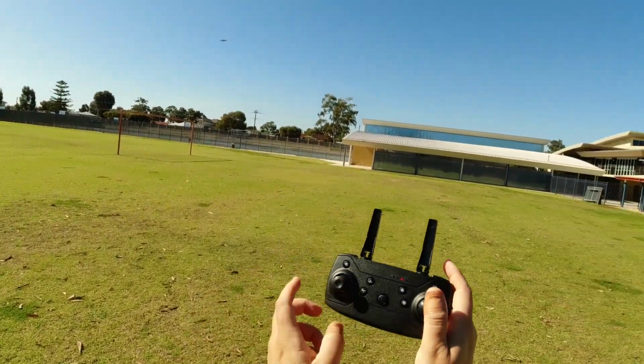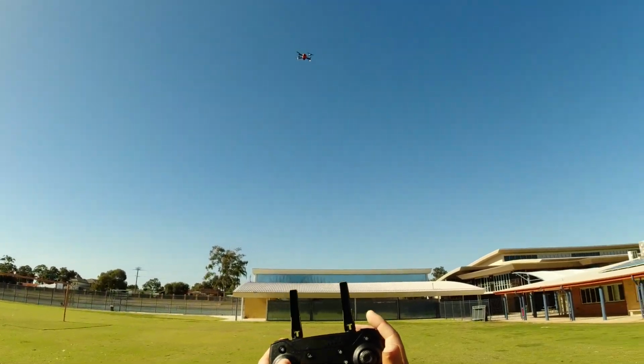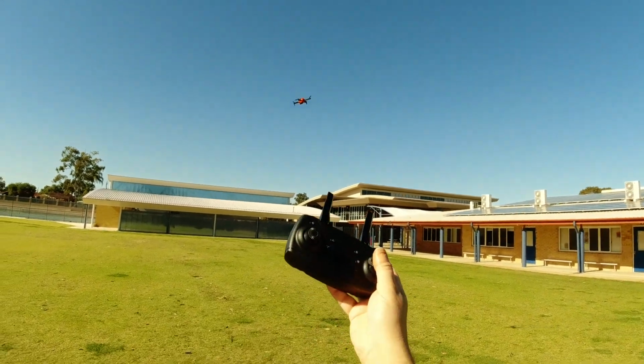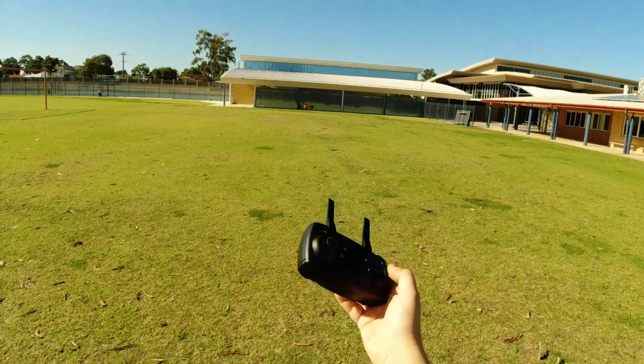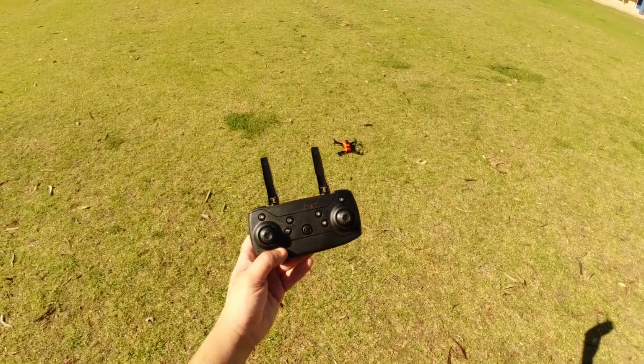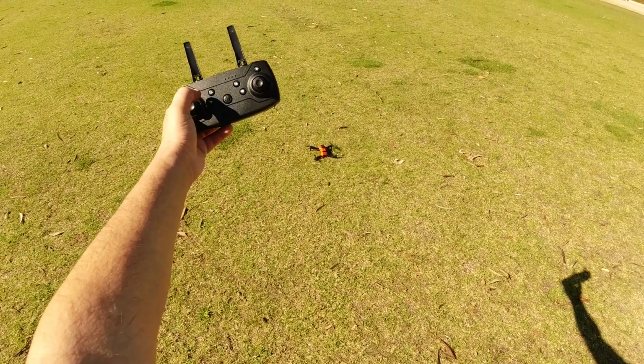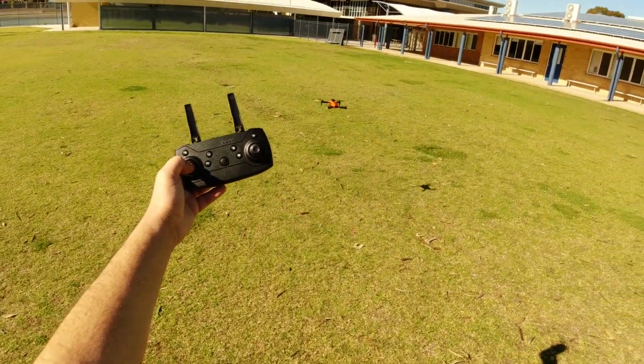Okay, so there's a couple of buttons here. Take off and land. Let's press the landing button. Quick press, and as you can see, I can still control it as it's descending by itself. Okay, landed nice and steady there. Let's press the take off button and it'll take off by itself.